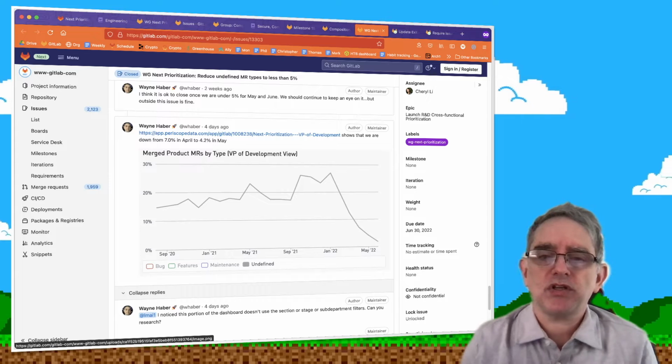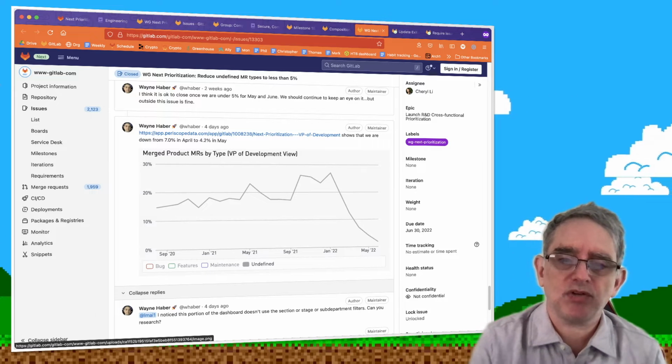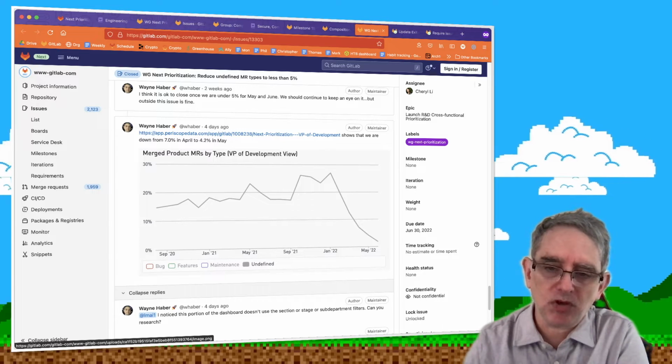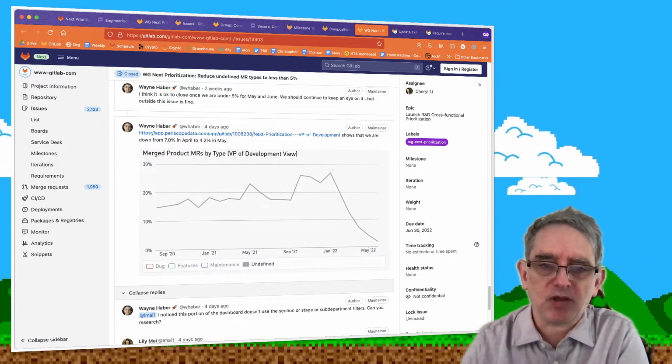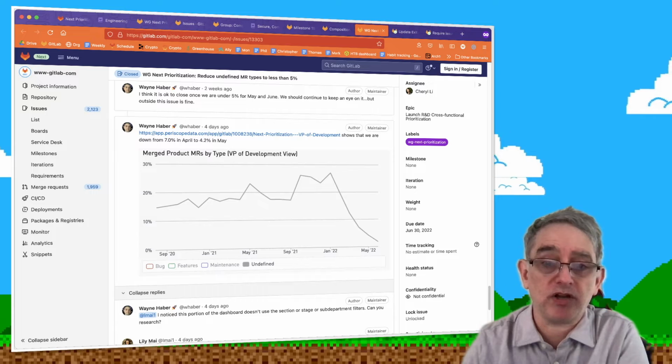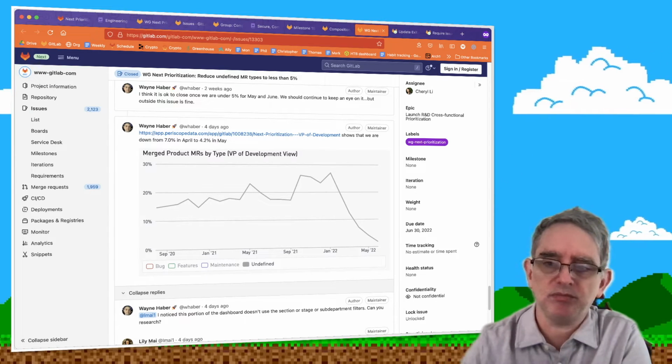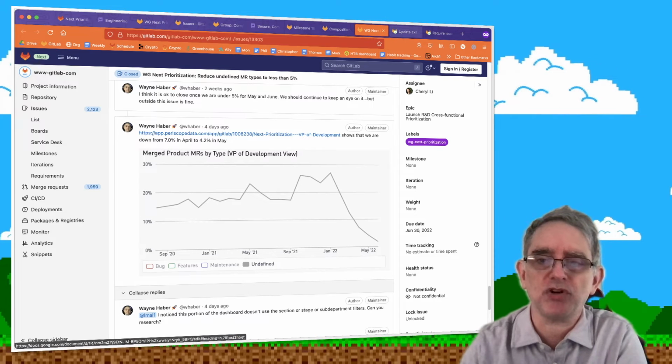Other things to note is that we have successfully gotten under 5% on undefined merge requests. So you can see we were down to 7% in April from much higher, and actually a little less than 5%, 4% in May, with a goal to make it much lower still, but this is still a great trend.